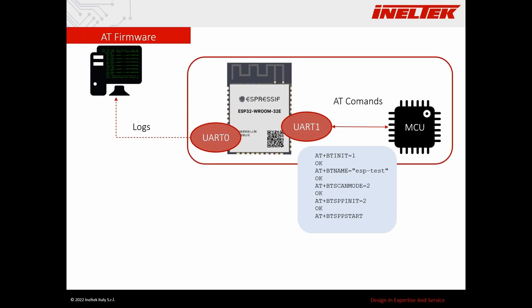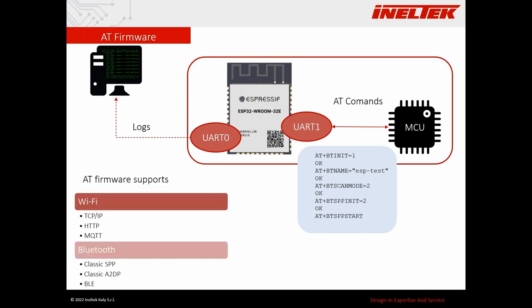And if you have a board on which you want to add Wi-Fi or Bluetooth connectivity, you can simply add the module and use the MCU you have on board to send the AT commands. The AT firmware supports not only simple connections like TCP/IP, but the newer releases also support HTTP and MQTT. Regarding Bluetooth, it supports for the ESP32 the Bluetooth Classic profiles like SPP and A2DP, many others, and BLE for all the other cores.